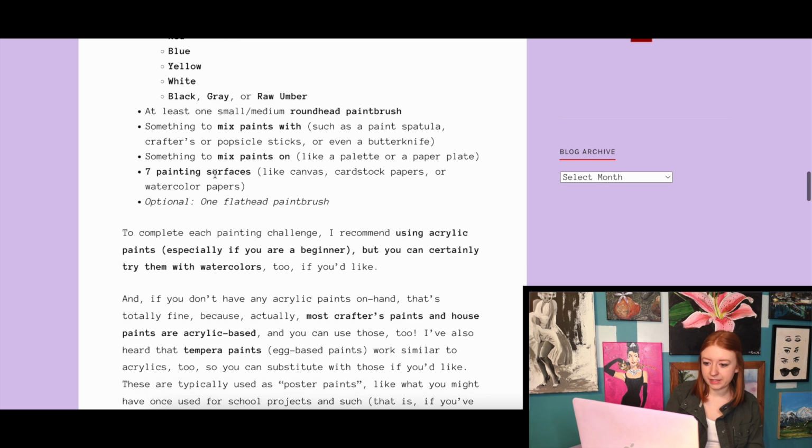And then painting surfaces. I mean, obviously, right? You'll want something to actually paint your pictures on, so you can use anything from canvas. Even for these paintings, I think the mini canvas would look really cute. You know how some people do the mini paintings? That would look really cute for these.